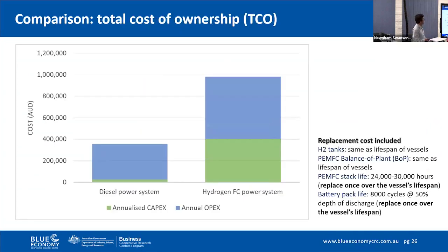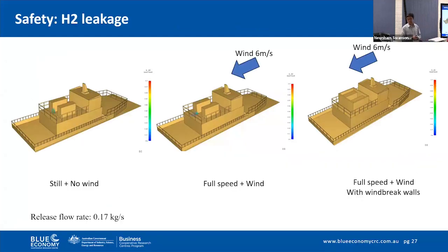And we also compared the cost. As we can see, the total cost, the hydrogen power system is about 3 times of the diesel system. But for the CapEx, hydrogen system is much more expensive. It's 16 times of the diesel system. So currently, if we use hydrogen, it's very expensive. You know that. And safety is our top concern.